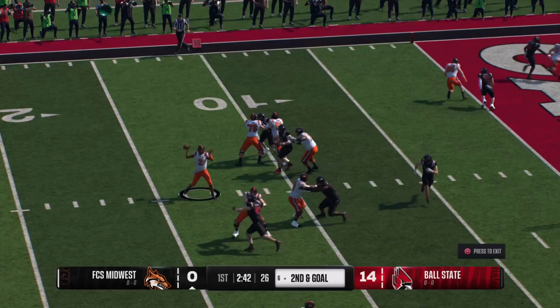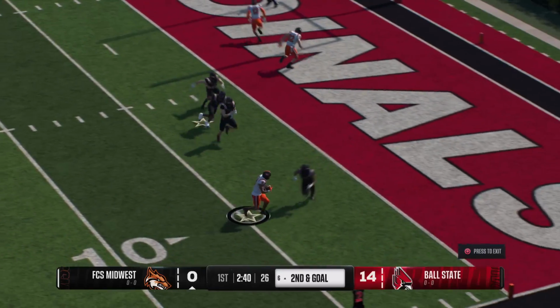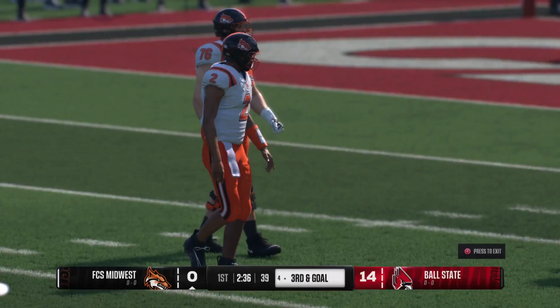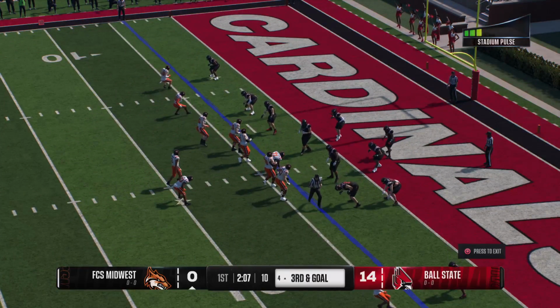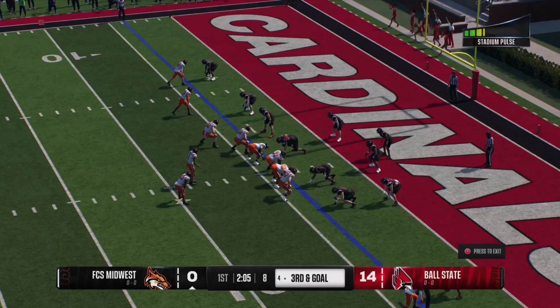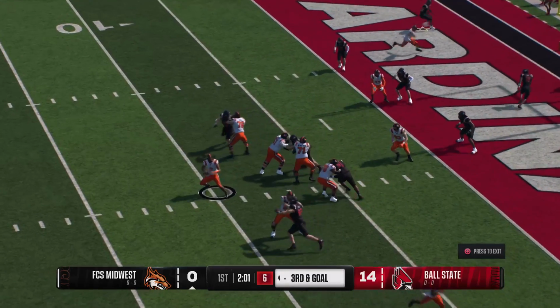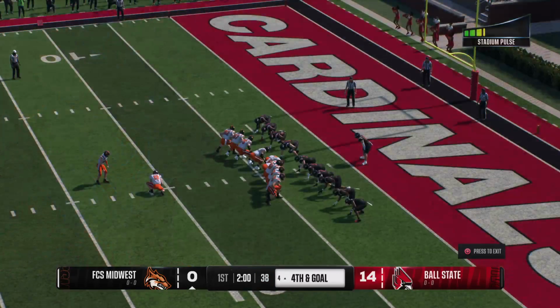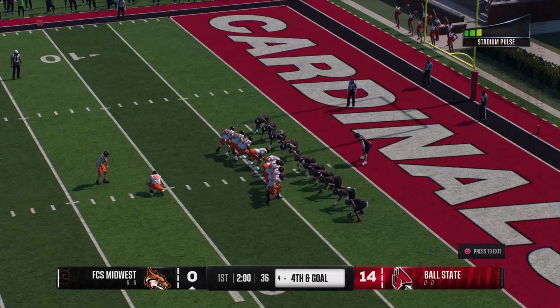He's looking to throw. Flips it out to the back. That completion will take it inside the four, and the offense is threatening. Twice they've been denied touchdowns in the red zone, and now it's third and goal. Pocket starts to collapse, and he was hit just as he released it, and it falls to the turf.